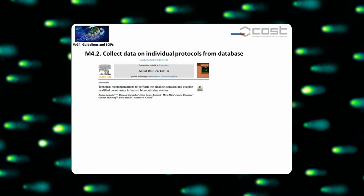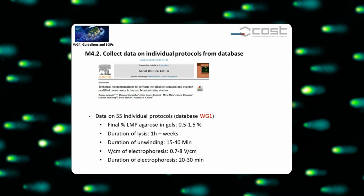Regarding the second milestone, the collection of data on individual protocols, we published another paper, also in collaboration with people from other working groups, entitled Technical Recommendations to Perform the Alkaline Standard and Enzyme-Modified hCOMET Assay in Human Biomonitoring Studies. In this paper, we include data from 55 protocols from the database prepared by Working Group 1.